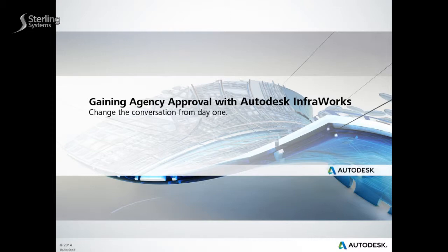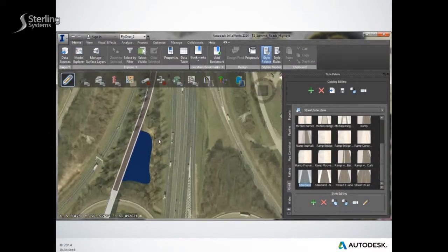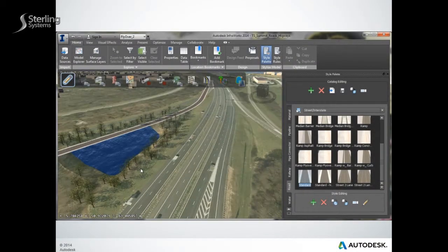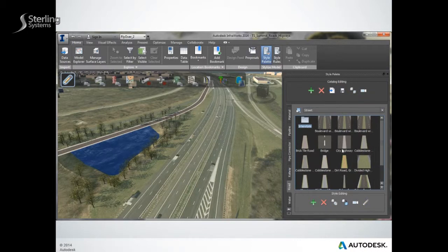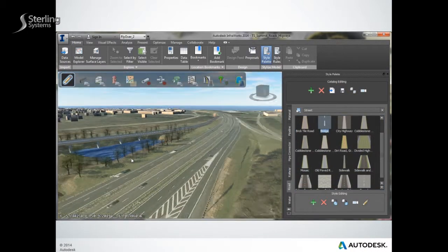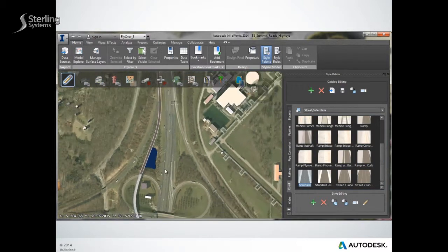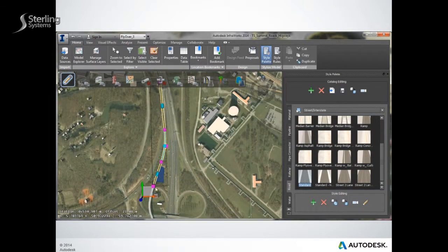Gaining agency approval with Autodesk Infraworks. Review agencies need to understand and approve projects before they can be built. In the past, it has been very difficult for the design team to gain agency buy-in from the beginning. With Infraworks, you can change that conversation from day one by supplementing your conversations with agencies using data-rich 3D models.